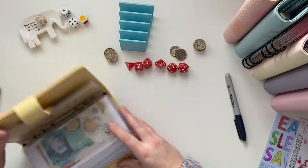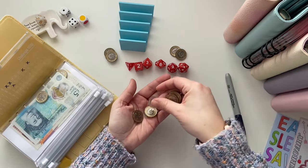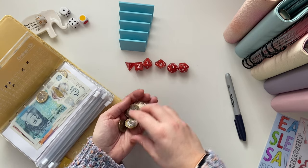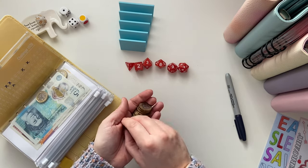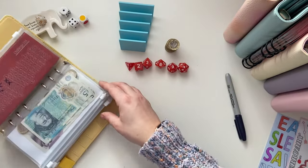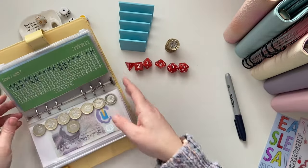Oh, that's great. And then what have we got left? We have got 1, 2, 3, 4, 5, 6, 7, ooh, 8, 9, 10. Okay. What should we do with this 10? What shall we do with the 10?